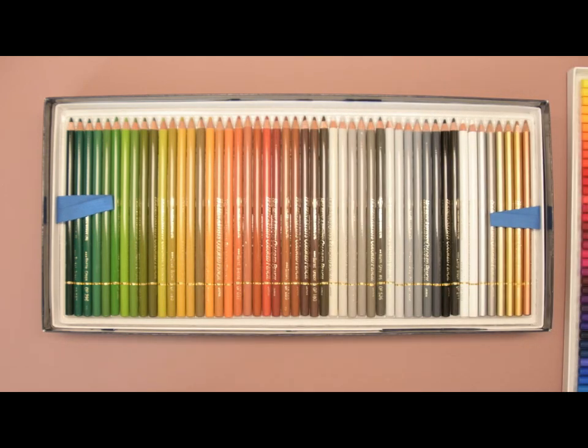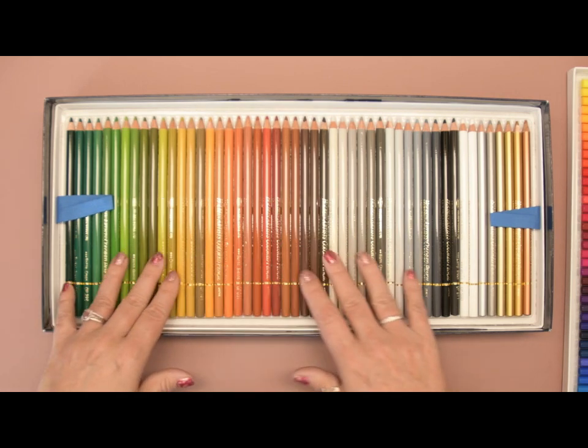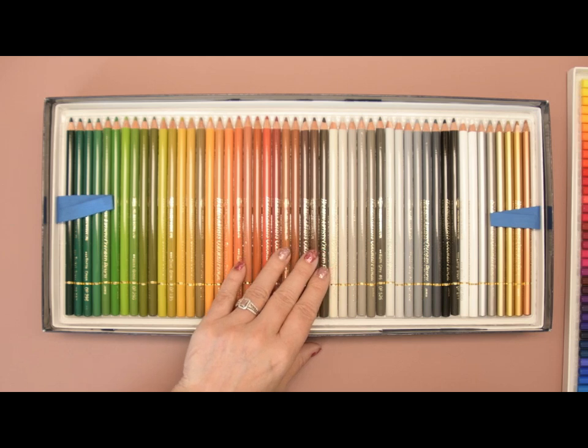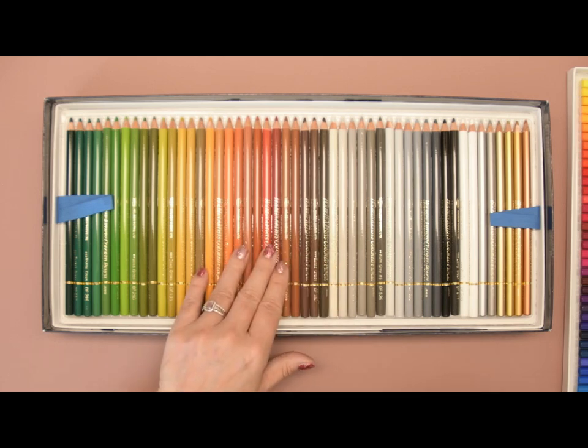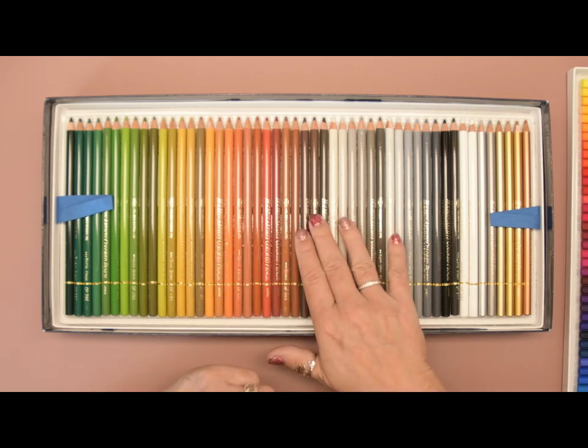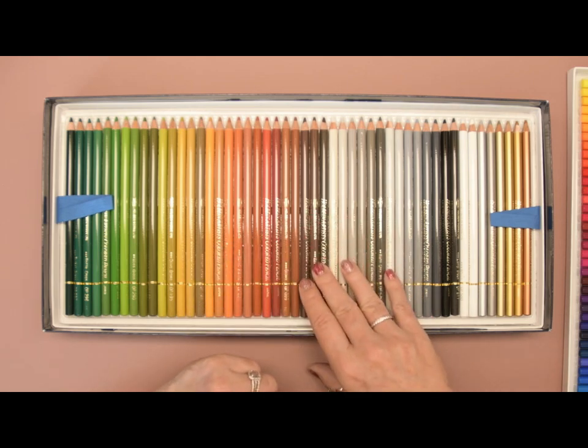Oh, wow. So pretty. Look at how pretty these are. Oh my gosh. Now there's a few of the darker browns here. I don't see many. I can't wait to swatch them out to find out. I like dark browns, and it seems that there's only 3 right here.